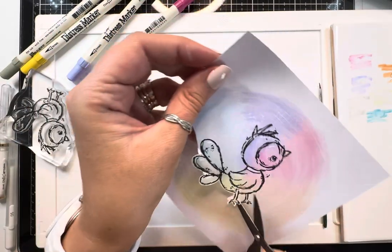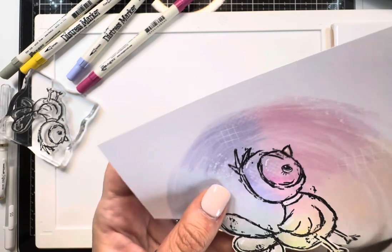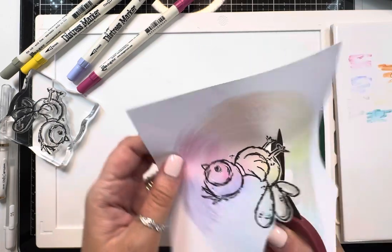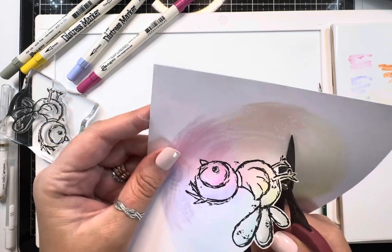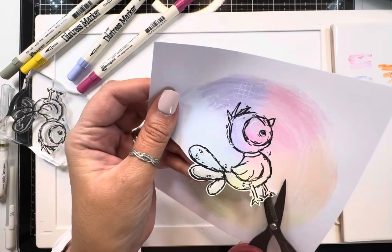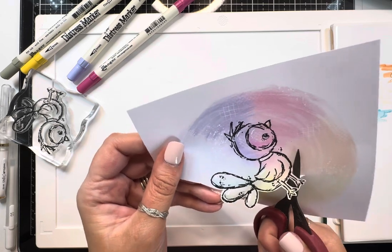I know a lot of people like dies. I personally, because I don't mind cutting out and I just find it quite quick and easy, I would rather buy extra stamps than pay extra for dies. That's my take on it, and just cut them out myself. So unless there's a particular reason to have a die, like it's particularly tricky to cut out, then I would just assume, because it's quite simple shapes.